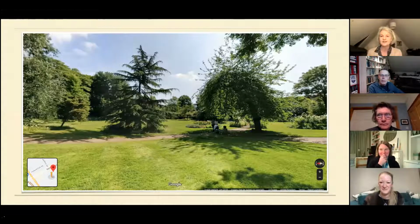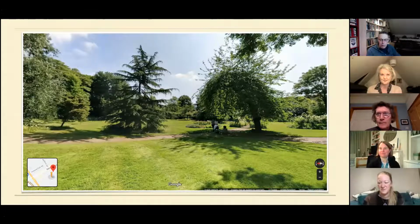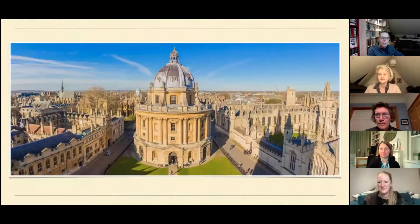Right, I've done now. I'm handing over to Don, who's taking us out of town. Yes. So, yes, we're going to go to Radcliffe Square in Oxford. So I think Emma's got a slide for that.